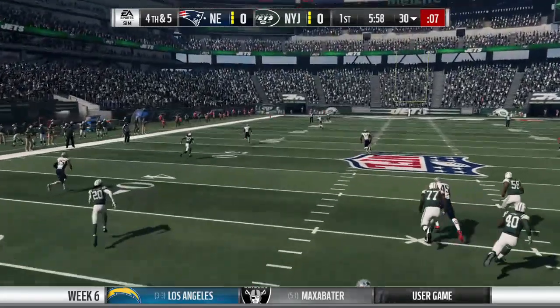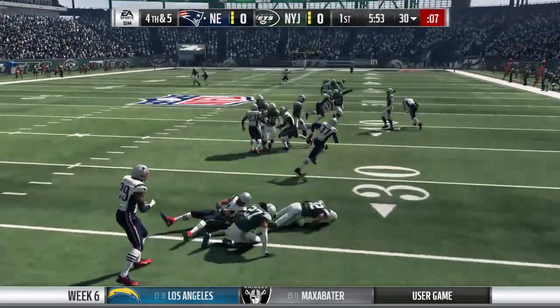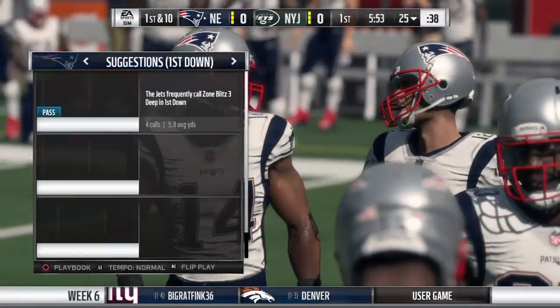And the Jets punted 4 times last week as this one's away. This is taken at about the 14. Give him 11 yards that time on the return. And the Patriots take over.